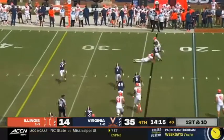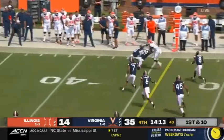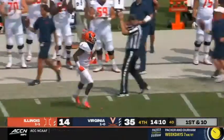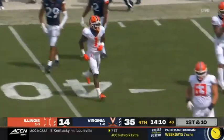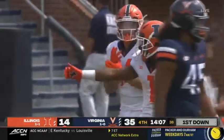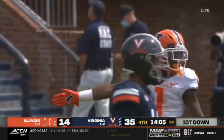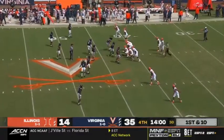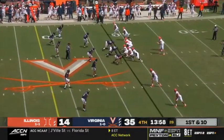Now you get it to Williams in space. Makes a couple of men miss. That's what he does. Former quarterback Isaiah Williams, recruited by everybody to be a receiver or a running back, wanted to play quarterback, came to Illinois. Then during the spring, towards the end of spring practice, he went to the coaches and said, I want to switch to receiver. And they loved that because he just showed you his special skill set right there.